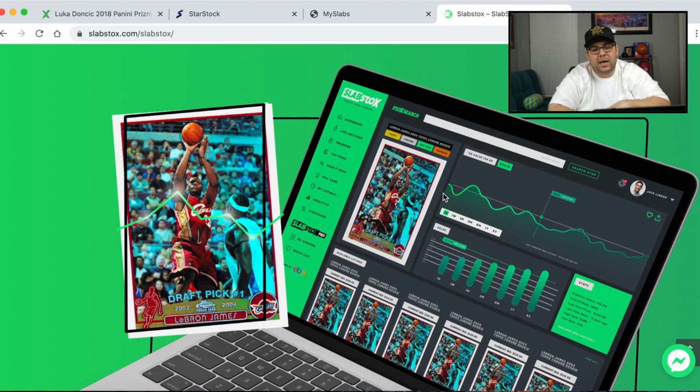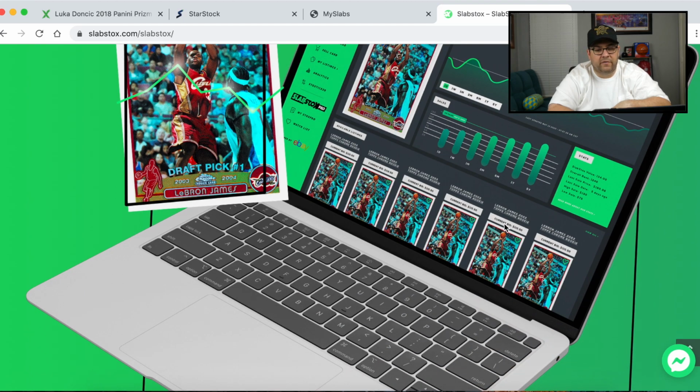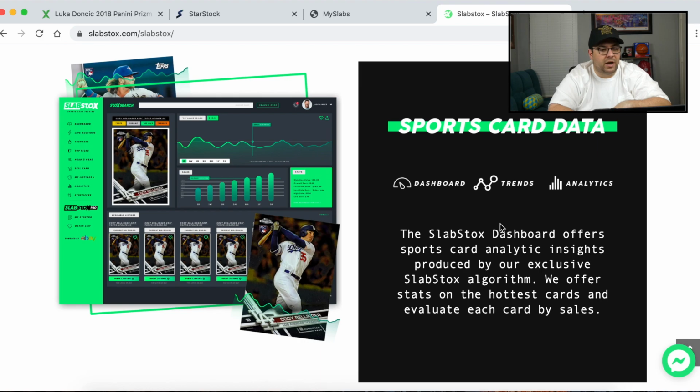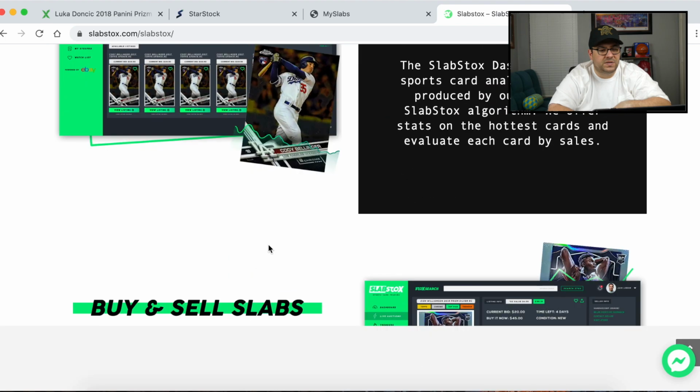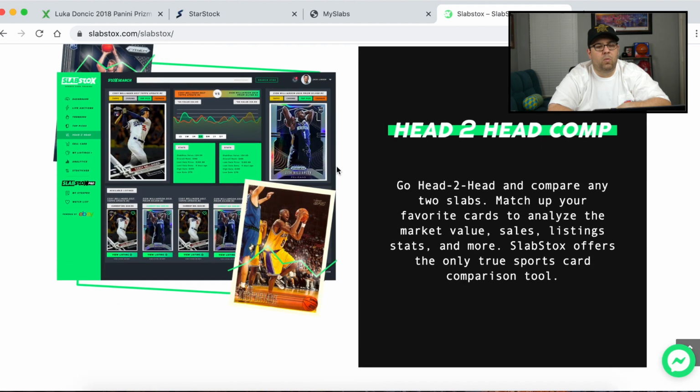What is nice is you can see that there's some analytics that they're looking at embedded in buying the different cards, and then here are your different options available down below. And then when you peek a little bit further at this, I looked at, okay, so it's got eBay integrated into it. Great. What I thought was kind of cool was a head-to-head comparison, right? So being able to see two different slabs up against each other.